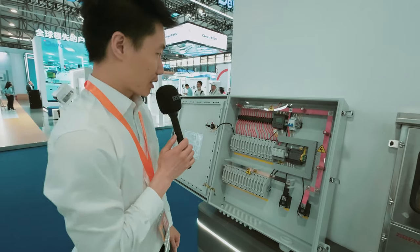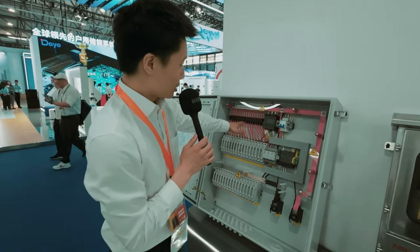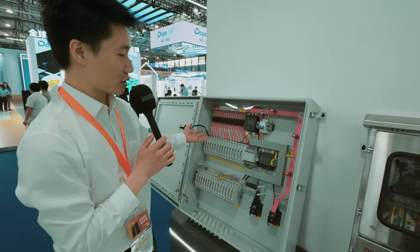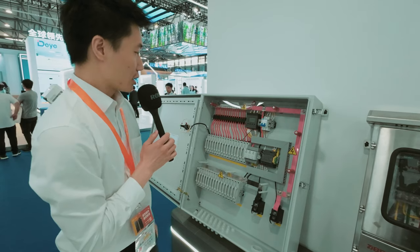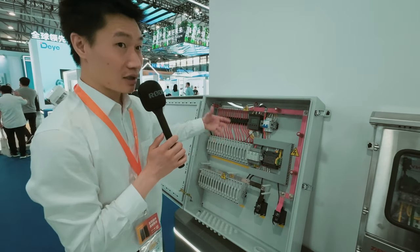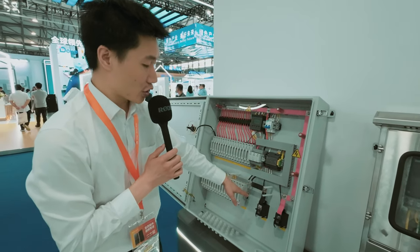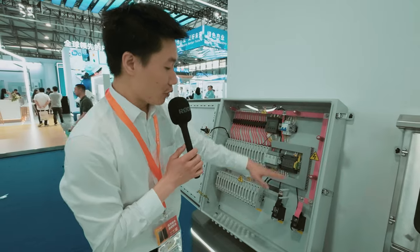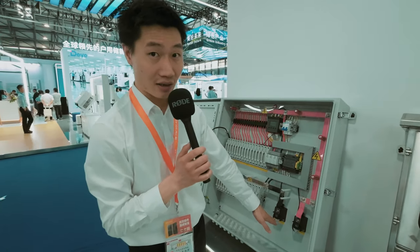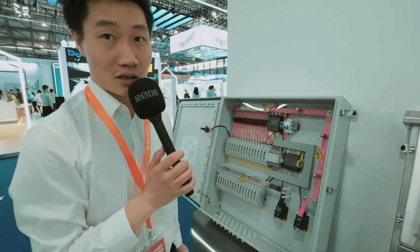Which device is the arc fault protection? In fact, the monitor here, to detect each string of the solar panels. So once the device here detects any arc fault, the combiner box will shut down the DC circuit by the contactors here. You can see these two contactors automatically shut off the DC circuit.